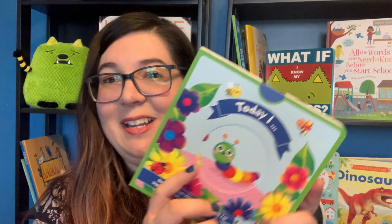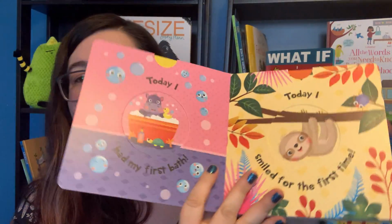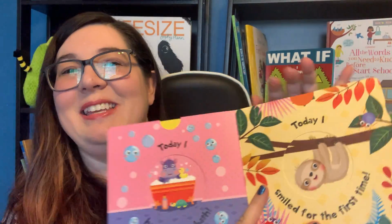What a great idea. And then similar, this one is milestones, but it says Today I, so it has all sorts of different milestones with the pull out cards again. This one is Today I smiled for the first time. So look at that adorable little sloth.